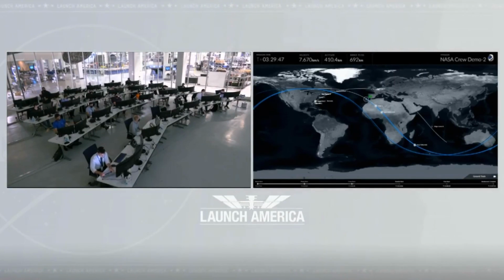Go ahead, Laura. Just wanted to let you know that all the interior cameras are off and we will leave them in this configuration until post-sleep. Okay, we copy. You'll leave the interior cameras in the off position until post-sleep. That is correct, and we have also powered off the floater camera, so you are go to store it if you would like.